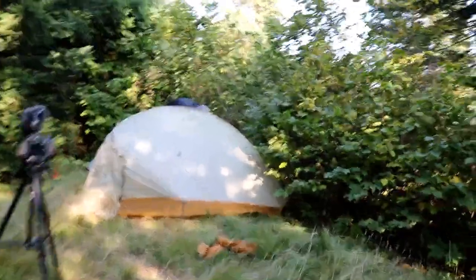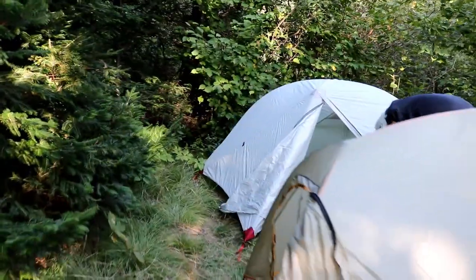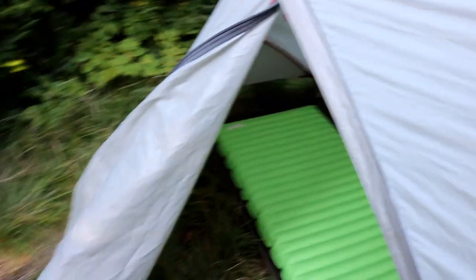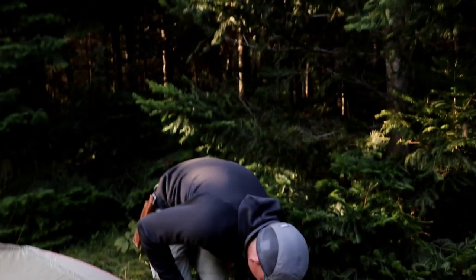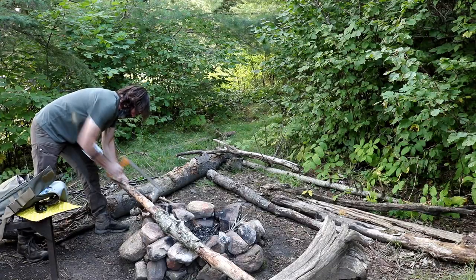All right, getting camp set up here. Dinglehead's got his tent here. It's a Big Agnes Fly Creek UL1. And he's nice and close here. This is my get up. As you can see, like I said before, there's no bug nets this time of year because it's so cold, there'll be no bugs. Right, Joe? Yeah, it's bug city here.